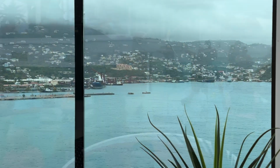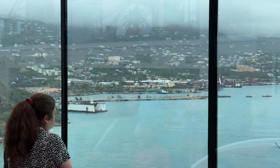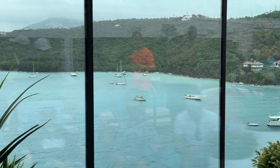Well, we made it to St. Thomas. About 90% of the excursions today were canceled due to the remnants of that hurricane. It is raining out. The cloud cover is very low. I don't know what I'm gonna do today.